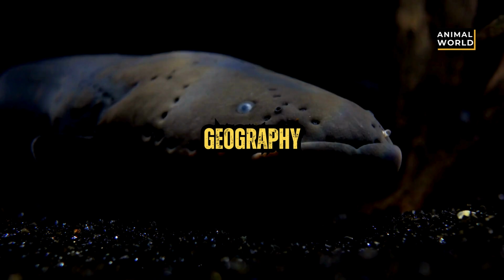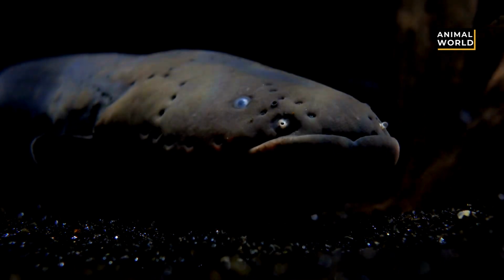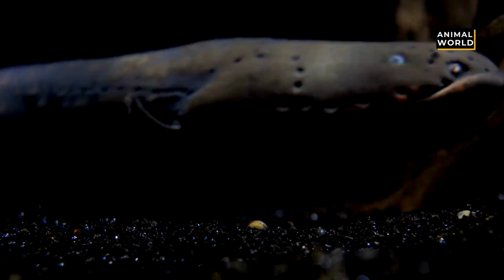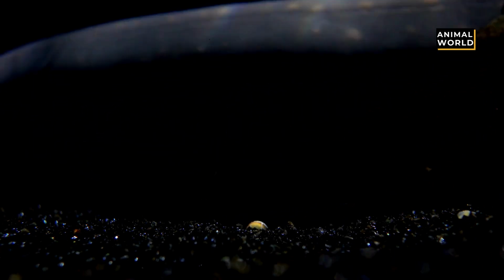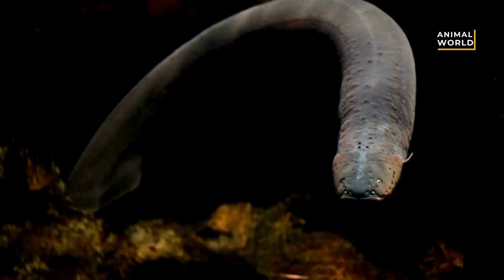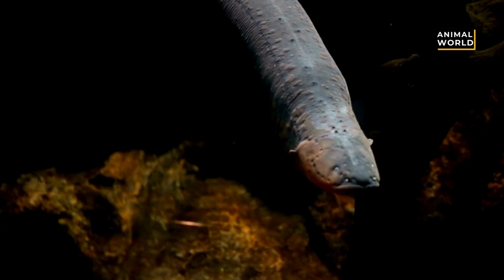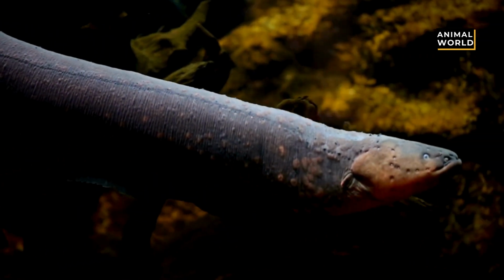Geography. Eels can be found in oceans across the globe, and many species can be found in freshwater habitats as well. Some species range into the frigid waters at the poles. Each species has its own unique distribution and range. While some species range across vast areas, others occupy a small region.